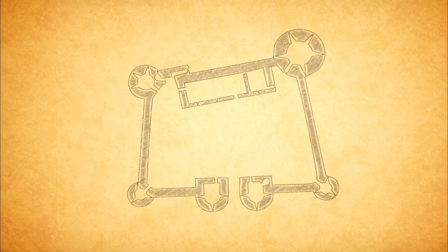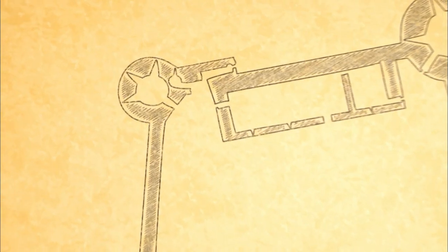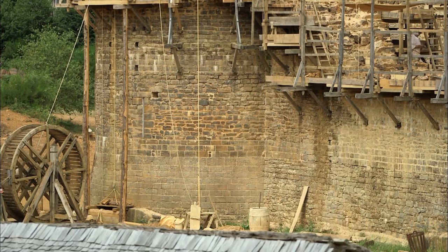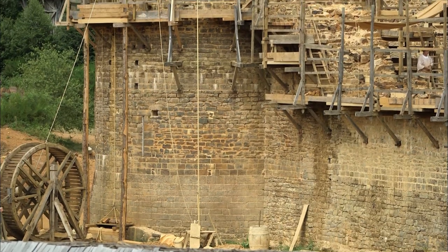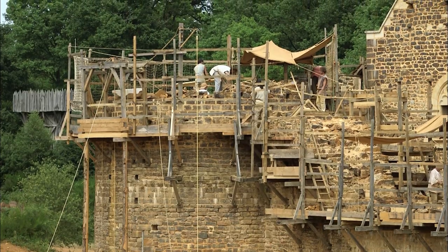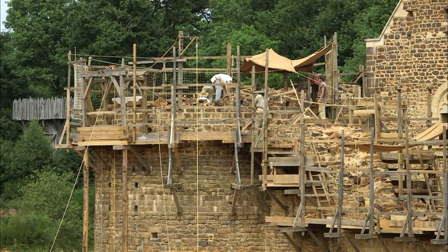The completed castle will have a chapel built into the east tower, where the Lord and his family could practice their religious devotions. Even laymen would have heard mass at least once a day, so a chapel was considered essential.